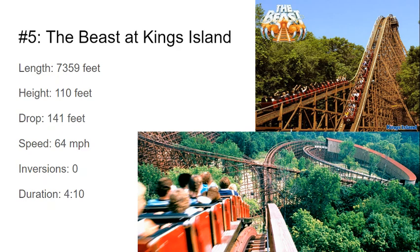Number 5 is the Beast at Kings Island. So this is a wooden coaster I think is even better than Thunderhead. This one is the longest wooden coaster in the world at 7,359 feet. It has a height of 110 feet with a drop of 141 feet into a tunnel. It goes 64 miles per hour and lasts 4 minutes and 10 seconds.